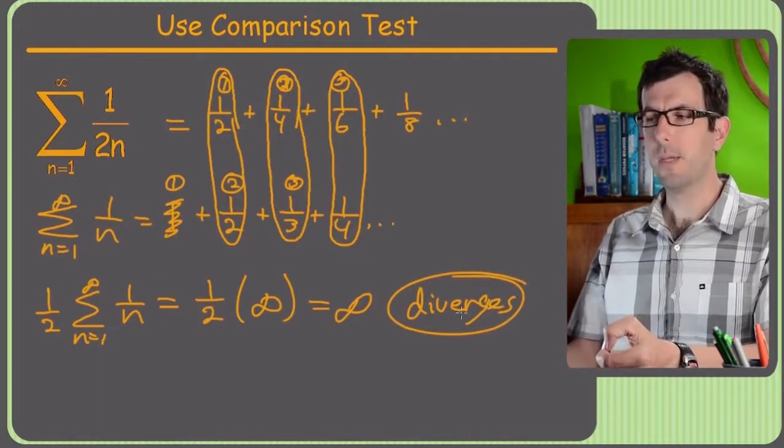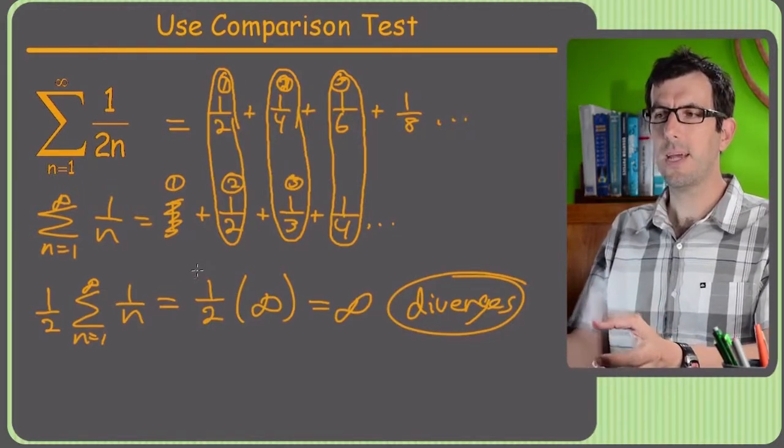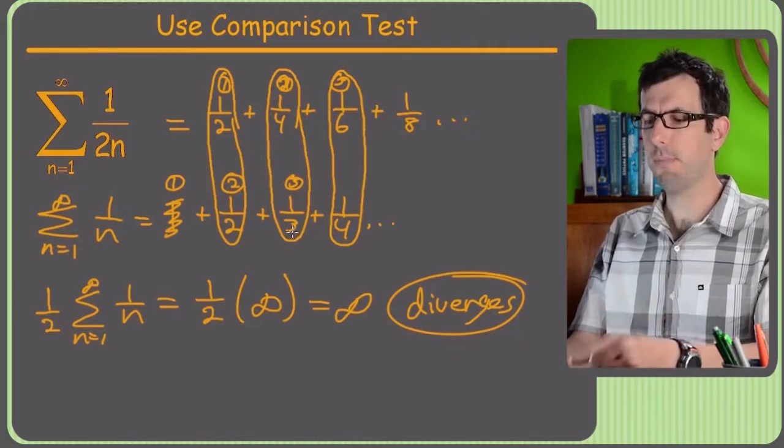Pretty cool. So that's where sometimes, if you can't get the comparison test to work, often it's because there's a number somewhere that you can algebraically remove from the situation and make everything sort of work out.